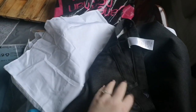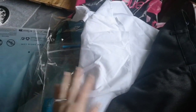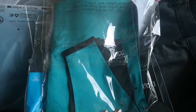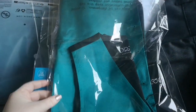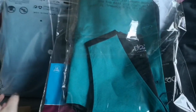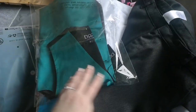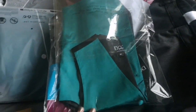Just been dumped on here at the moment, but the boys tried these on yesterday. We've just got them a pair of charcoal grey school trousers and a white long sleeve shirt, and then they've also got with it a teal waistcoat and a teal cravat. I was a little bit worried that these might look like a magician's waistcoat, but when they're on, they actually do look very smart, and they match the cravats that I've got for the boys. So with the waistcoat, the cravat, the shirt and the tie, they actually look really smart.